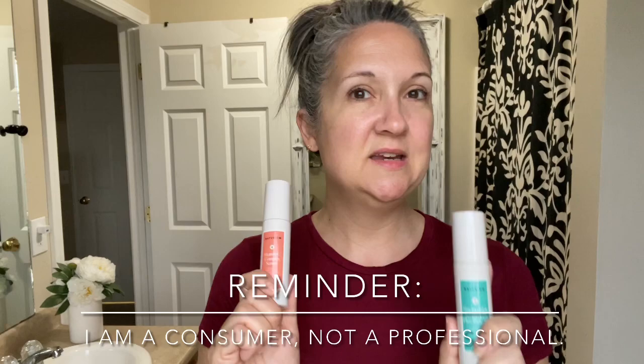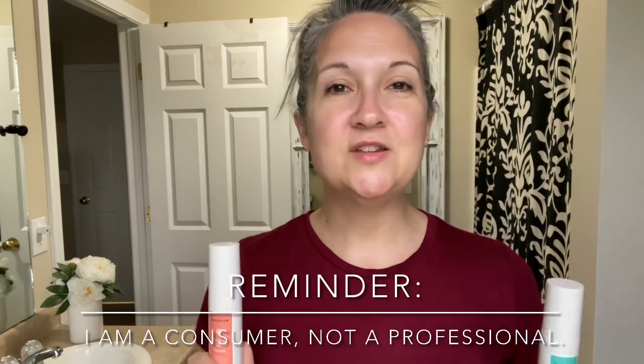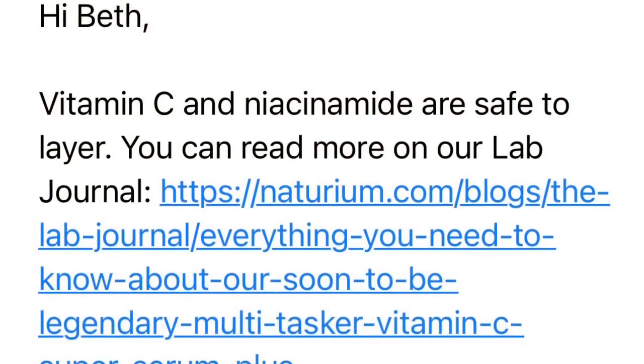If you do some research, there are conflicting reports online whether or not you should use niacinamide and vitamin C together. I actually reached out to Naturium and they got back to me and said, yes, these two absolutely can be used together. There were some articles online that said the niacinamide cancels out vitamin C, so they should not be used together. Naturium assured me that was not the case with their formulations, that they are meant to be used in conjunction. So I got it straight from the professionals.